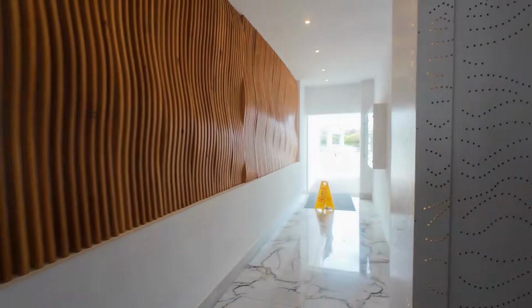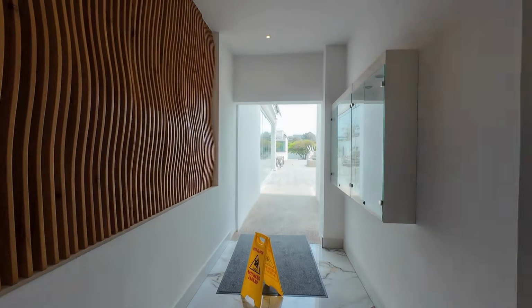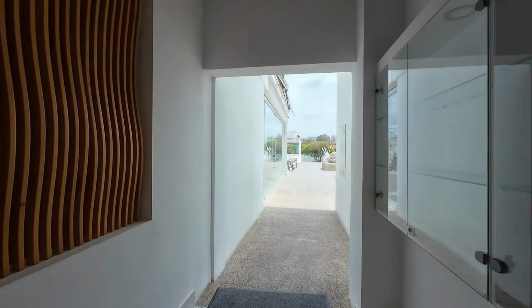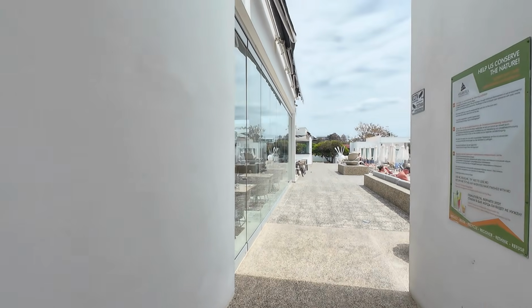Now, the Sancta Napa has grown in size over the years, hasn't it, darling? Certainly has. It's expanding all the time, isn't it?